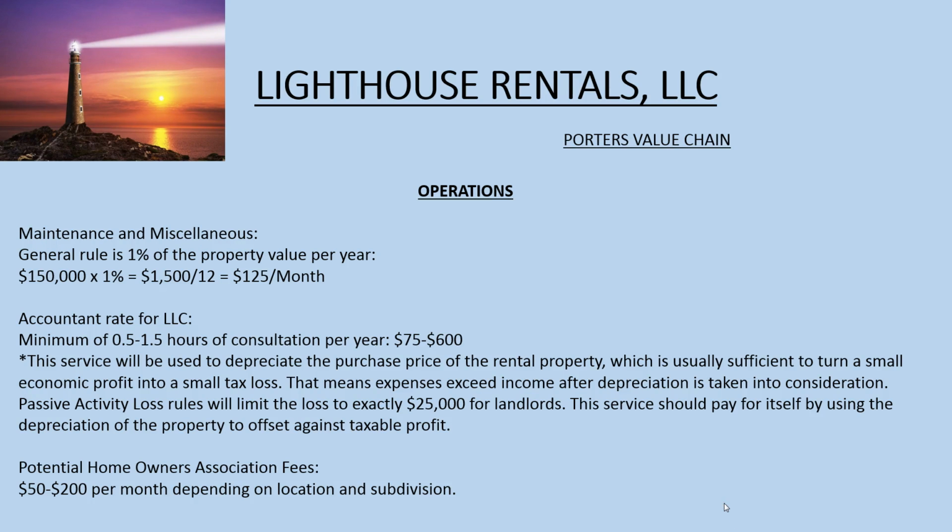Operations, talking about maintenance and miscellaneous. The general rule, if you're renting out a property, would be 1% of the property value per year. So for a home valued at $150,000, you times that by 1%. That's equal to $1,500, divided by 12 months is $125 a month allotted for maintenance and miscellaneous repairs.